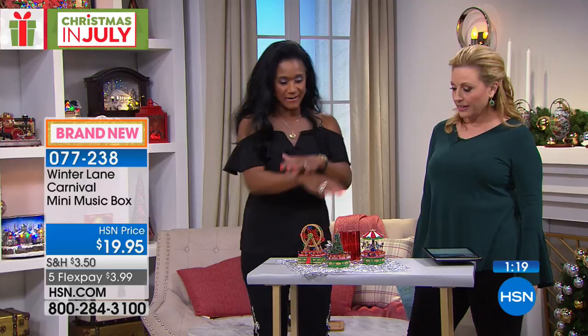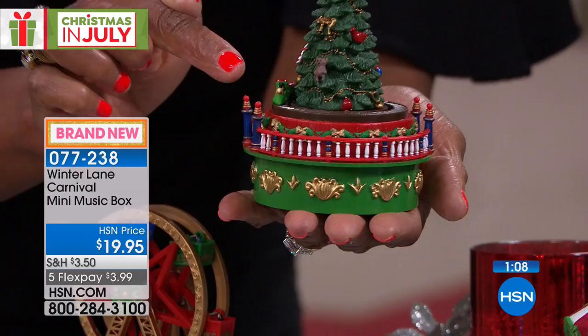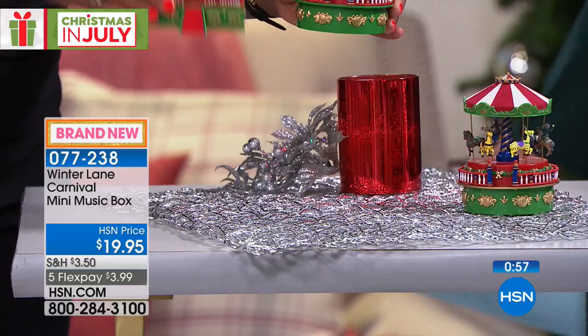Very easy to do. But look at the size. They're about 4.5 inches tall. Some are 5, and then some are 3.5 inches tall, but they're petite. You can see the train going all the way around. As you wind it, the music is always going to play, and there's always going to be movement. So Laura on the Facebook says her granddaughter likes the Ferris wheel. I mean, what little kid would not love this.